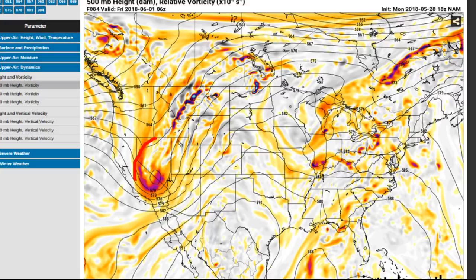And here we go with another trough going into the Great Basin area later this week. That'll probably have an effect around the panhandles by probably as early as Friday, but most likely on Saturday.